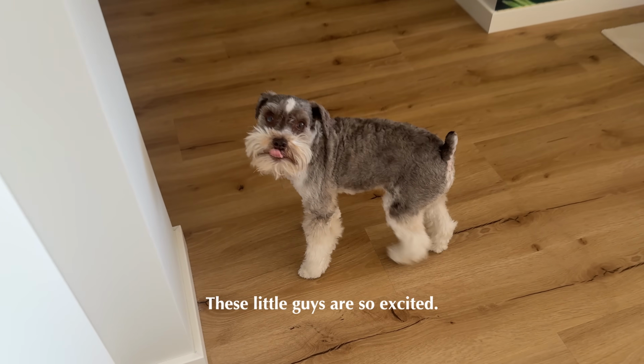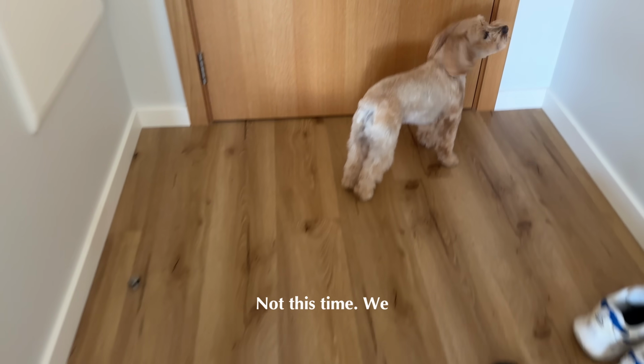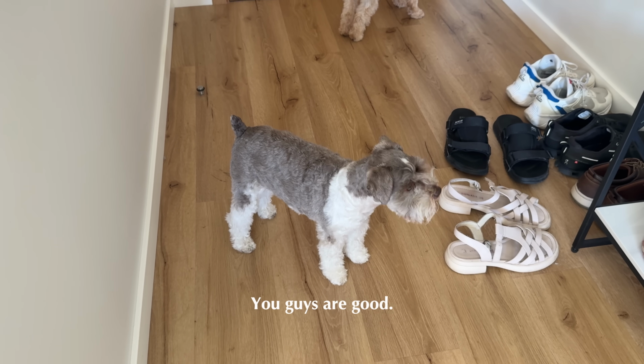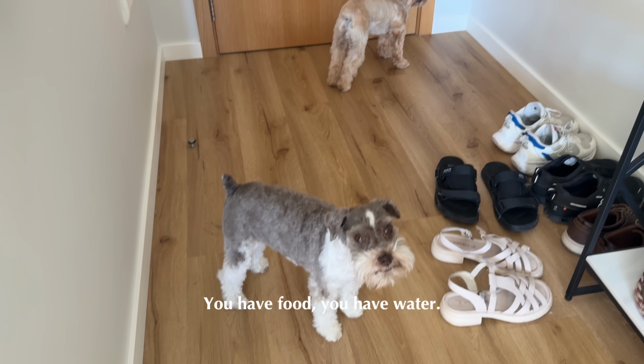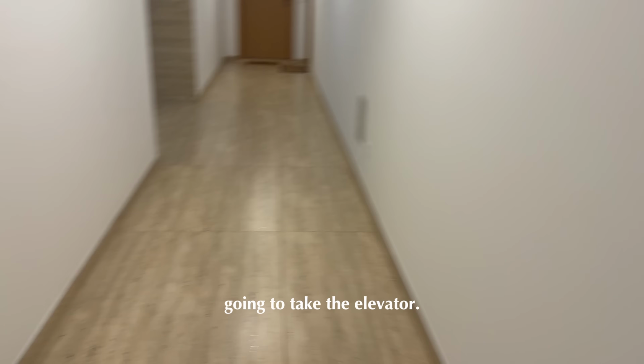These little guys are so excited. They think they're going with us, but they're not. Sorry guys, we're gonna come back soon. Not this time, we went for a walk already. You guys are good. We played with you, you have food, you have water. We're now locking the door and we're going to take the elevator.